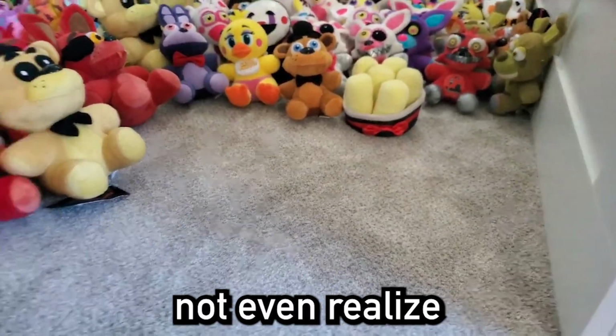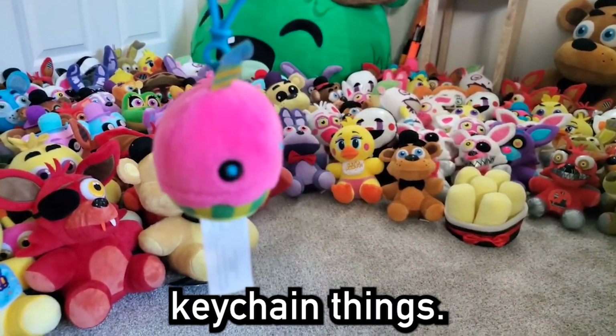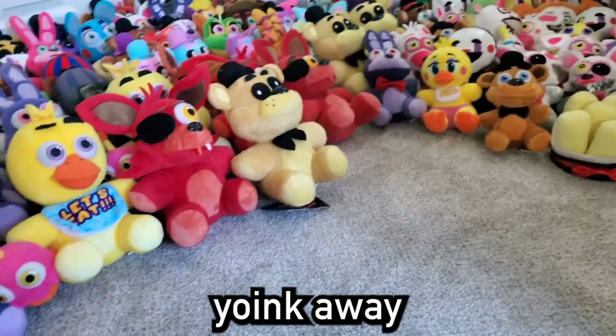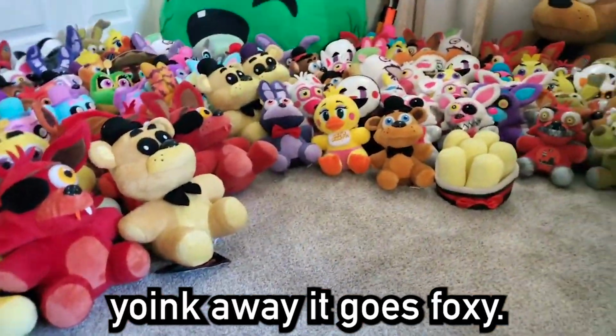Oh, I did not even realize I have these. They're these little Fnaf plush keychain things. So I'm just gonna sort of take these and yoink, eat them over there. We have a little Foxy, yoink. Oh, away he goes. Little Toy Bonnie, yoink. Away he goes. Foxy fell over here, yoink.